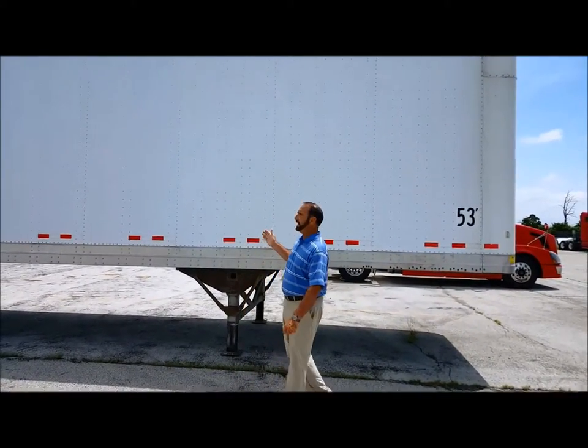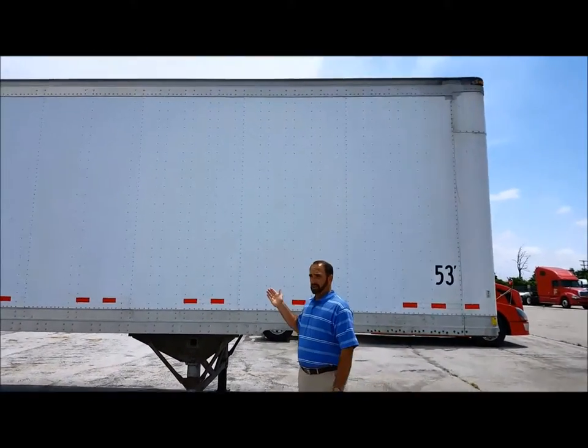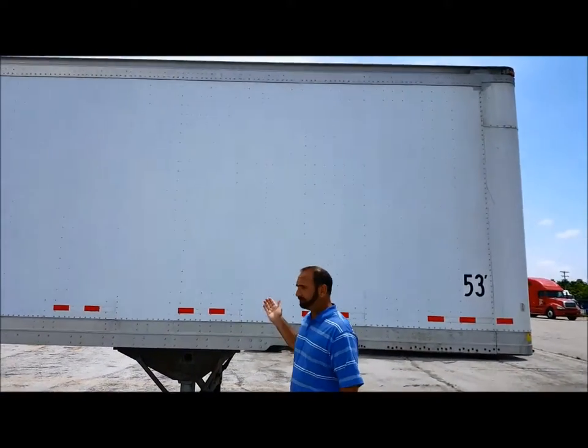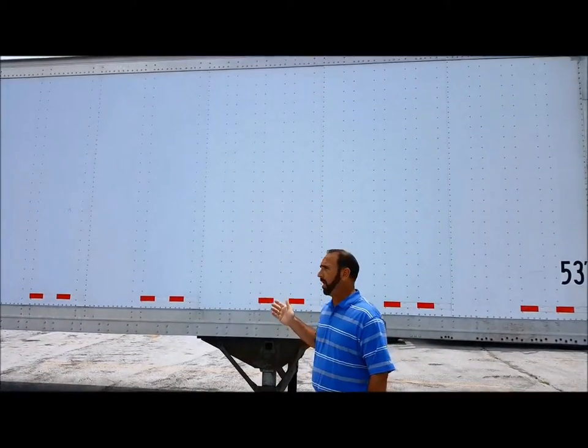What we have here today is a 2004 Great Dane trailer, 53-foot length, 102 wide, 13.6 height. Has great interior aluminum skin. Really no marks on this trailer. There's no dents, no dings, no beauty marks.